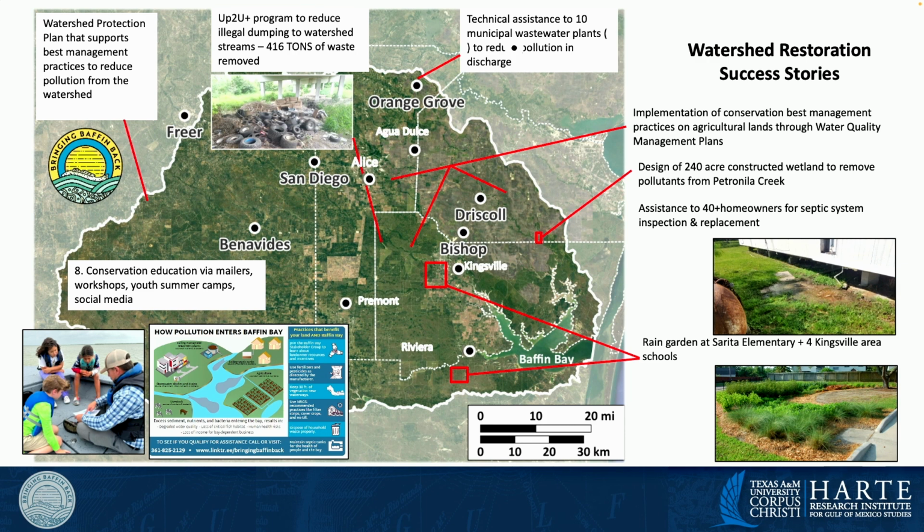We're very supportive of the Up to You program, which is working on reducing illegal dumping in the coastal bend, but also in the watershed. And just to highlight some of their work in the past couple years, they've removed 416 tons of waste from the watershed. That's under an overpass, became quite a tire dump over time. And that really didn't even make a dent in some of the waste removal issues and illegal dumping that happens in the watershed. So that's something we'll continue in some capacity over time, but very excited for that number, even though it's just a small piece of the puzzle.